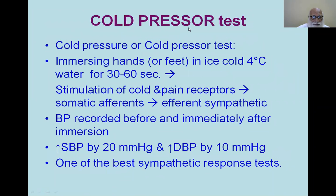Then the cold pressor test. The cold pressor test is also one of the best sympathetic response tests. This cold pressor test is also called the cold pressure test, but most commonly the word cold pressor is used. What is done is the hands, preferably, or feet, are immersed in ice cold water, about 4 degrees centigrade, for about 30 to 60 seconds. Some prefer to use a duration of 60 to 90 seconds.